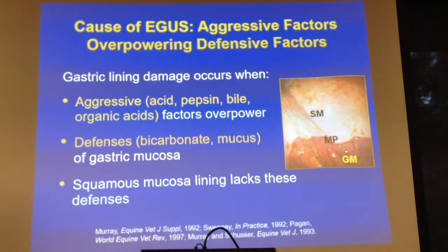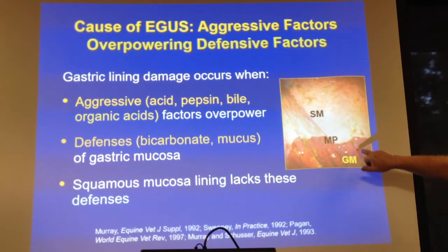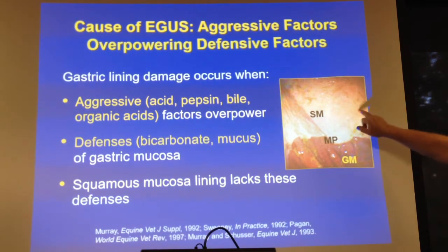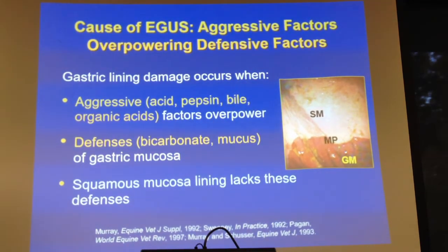Okay, so what then causes gastric ulcers? So we have, as I said again, this glandular portion that produces the acid and is usually safe from the acid, and then this here, the squamous portion of the stomach, which can't cope with acid but is normally not exposed to the acid. And then we have the line that demarcates them, which we call the margo plicatus.